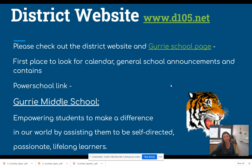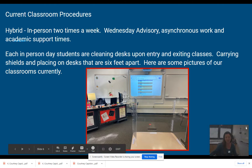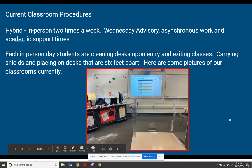So let's get started looking at where we are here in 8th grade math. Of course, we have our district website, d105.net, where you can find a lot of your information from calendars to helpful links. So we can begin to look within the classroom. Here's a picture of the classroom as you would see it coming into the room.